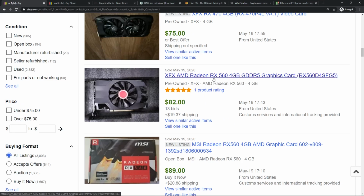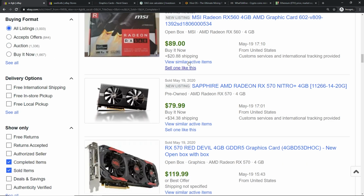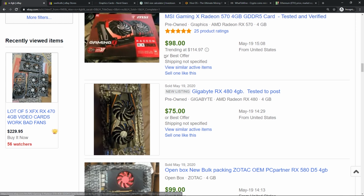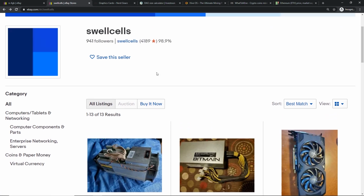You can see here the RX 560 4 gigabyte card. It seems like people are still buying these. Probably gamers. I don't think miners are buying these cards. But yeah, the reason why I want to talk about this in this video is just because I've been seeing a lot of people getting rid of their 4 gigabyte cards. And why they are getting rid of them is what I'm going to talk about throughout this video. Other places that I've seen people selling, not only on eBay.